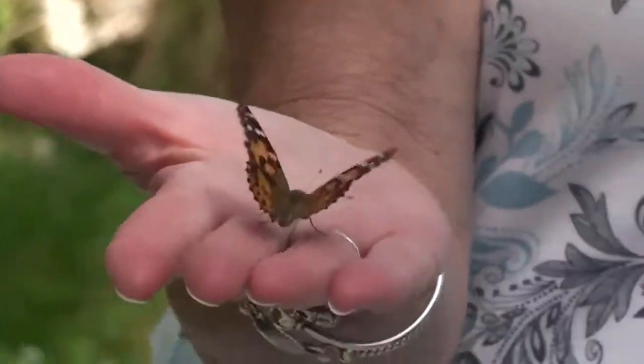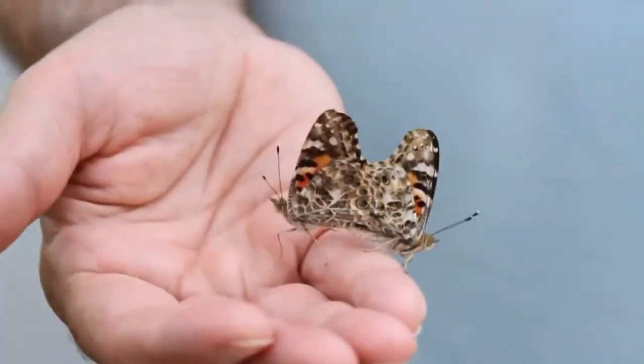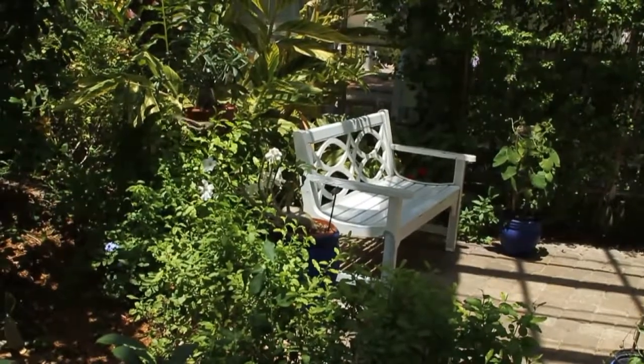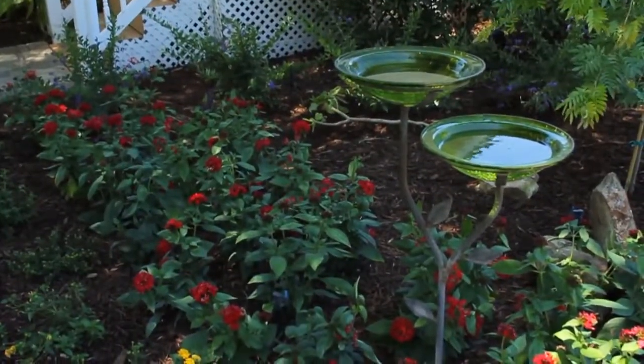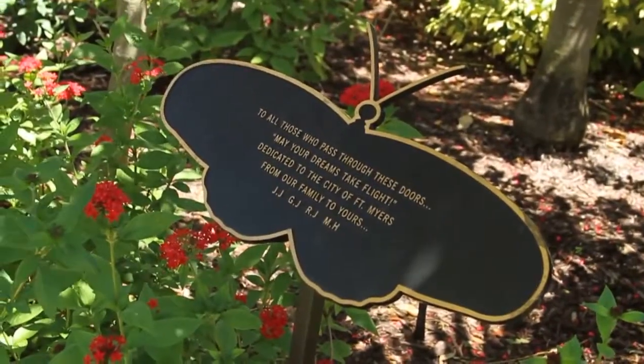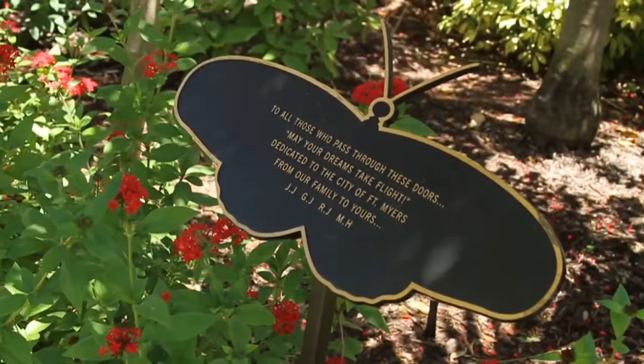We also give that family a family membership here at the Butterfly Estates. It's a lifetime membership, so they can come and go as often as they want inside the Butterfly Conservatory, if they want to just maybe get some peace, relax a little bit, take a breather. We also offer them the same discounts that our members receive in all of our stores. It's just something that we want to do to give back to the community, give back to Lee County. It was really important for my business partners, Jerry and Gail Johnson and Rob Johnson and I, to take that step and give back to Lee County, to the community, and this was one of the ways that we can help our little ones.